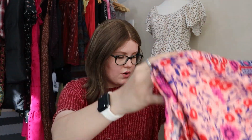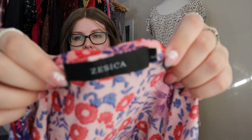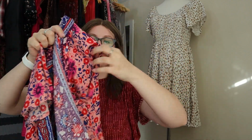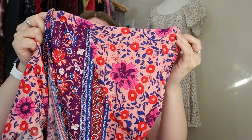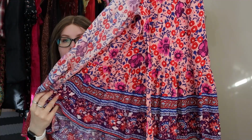This next one may also be a little hard to show. Let me see. I might have to actually put in a mannequin photo. But this is actually a wrap dress. I think this is just a boutique brand, Jessica. But just a wrap dress, with a really pretty floral colorway to it. You can see that there. Like a mini wrap dress. How cute. And it does have a ruffled tier at the bottom hem, which I think definitely adds to it.